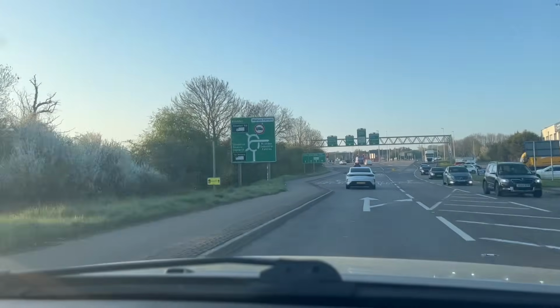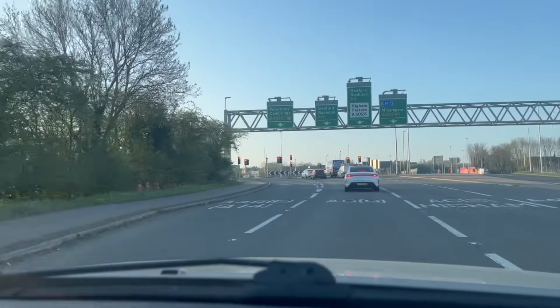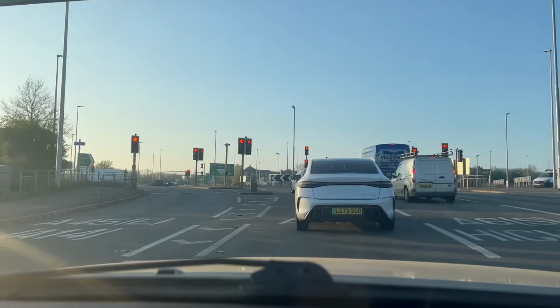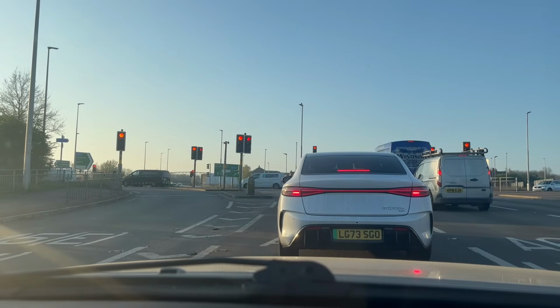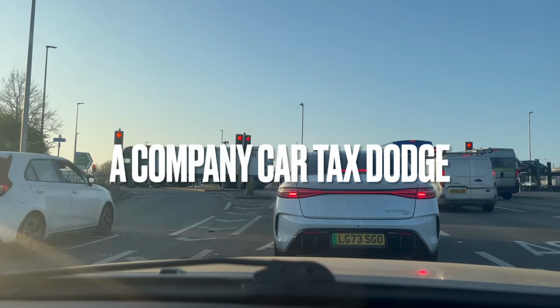Right, I think we go towards Bedford on the A6. I mean, we're halfway to East Anglia. I could drive home in my new car. Let's be honest, it's going to be a while before that car's driving anywhere. It's a BYD Seal, and it's 100% a company car, because no one is buying these privately.